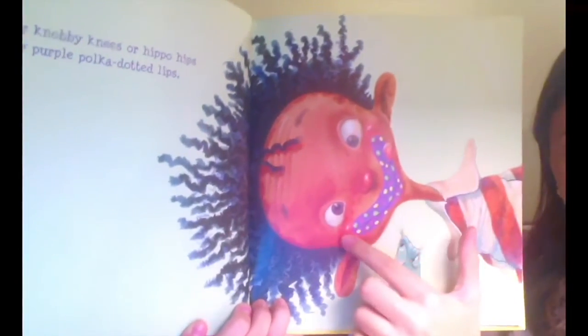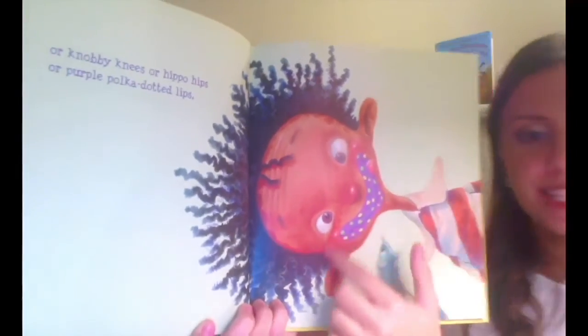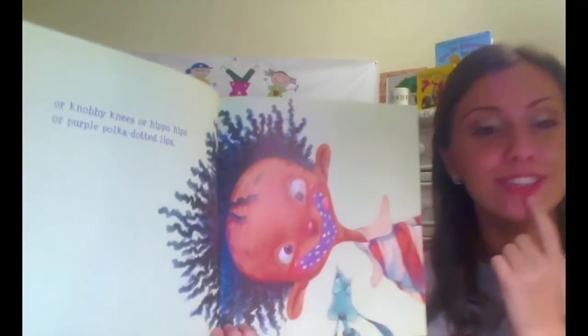Look at her lips, I think those are pretty cool. Does any of you guys have polka dot lips? Let's see, find your lips. Show them to your grown-ups.